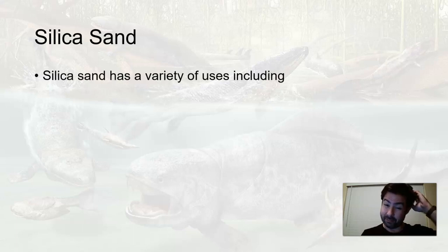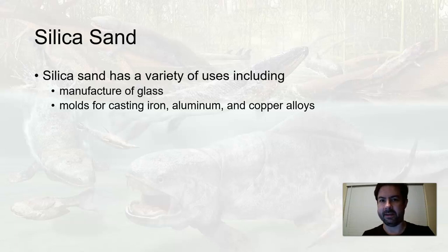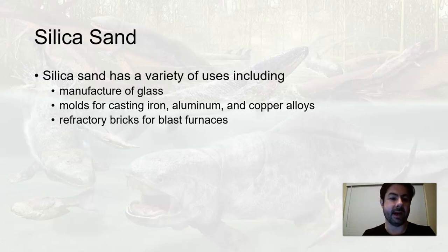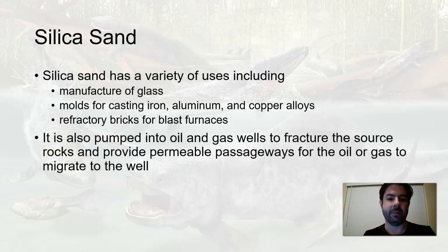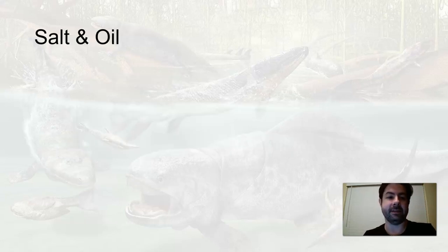So sand actually has a variety of purposes, including, and I've mentioned this in the past, making glass, because sand is silica, quartz, SiO2, or at least high quartz, high silica based sand, and that's necessary for melting in order to make glass. You can also make molds for casting metallic objects, iron, aluminum, copper. You can make bricks for blast furnaces. Sand can contain heat pretty well. You can also pump sand down into oil and gas wells to fracture layers of rock to help that oil and gas get out of the trapped layer of rock. That's the process called fracking. And I mentioned an example of this was the St. Peter sandstone, which is a good, high silica sand.